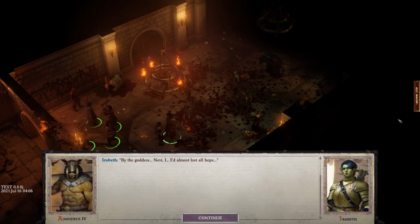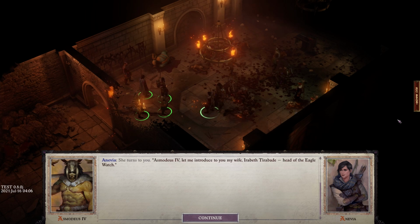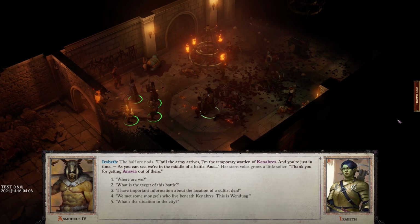By the goddess, Nevi, I'd almost lost all hope. Everything's fine, Beth. I'm here. Anivia strokes Erebeth's head and whispers something in her ear, then stands back and points at you. This here's Asmodeus the Fourth. He rounded up those of us who survived the fall and led us up to the surface. Without him, we'd never have made it out. She turns to you. Asmodeus the Fourth, let me introduce you to my wife, Erebeth Terebade, head of the Eagle Watch. The half-orc nods. Until the army arrives, I'm the temporary warden of Canabris, and you're just in time.